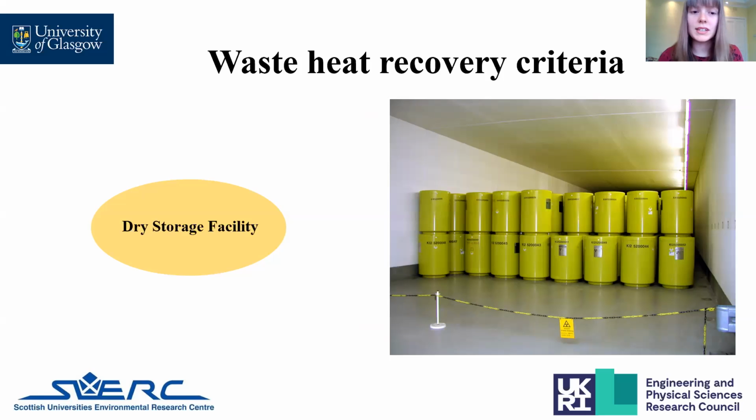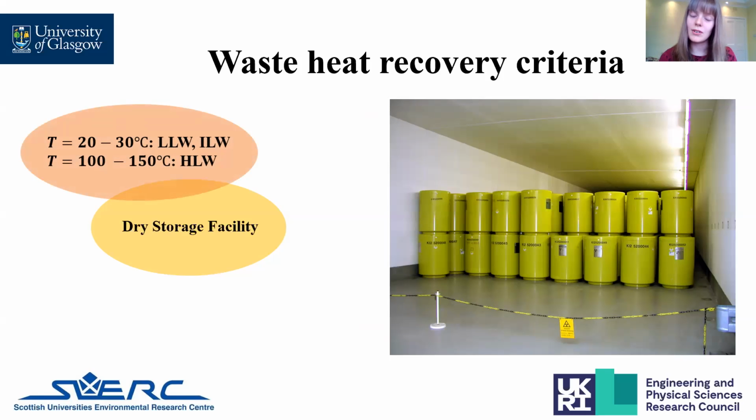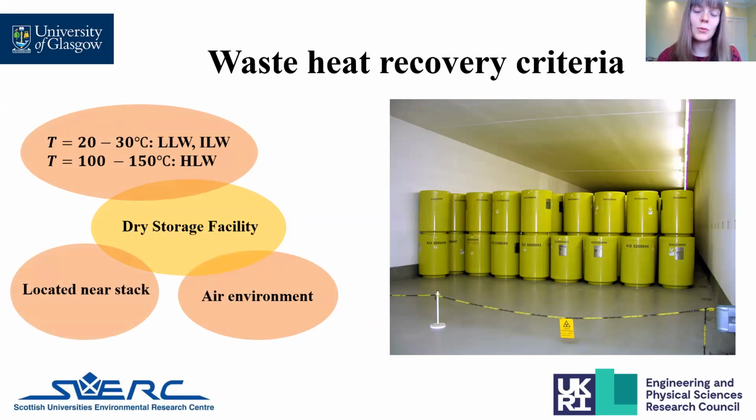So again, for the dry storage facility, the temperatures are quite varied depending on what type of waste store it is. So the outside room temperature is between 20 and 30 for low level and intermediate level. For high level waste, the outside temperature is a bit higher, 100 to 150 degrees. Now we've got the air to consider, so we might want to make use of the ventilation systems that are in place and recover the heat in that way. And we don't want the technology to be right on the waste drum, because we want to minimize degradation issues. So we want it to be at a distance, preferably at the outlet point, which is near the stack.